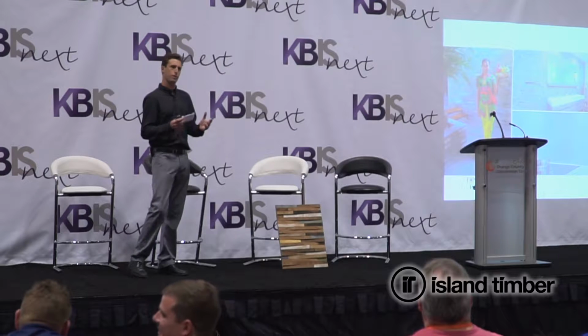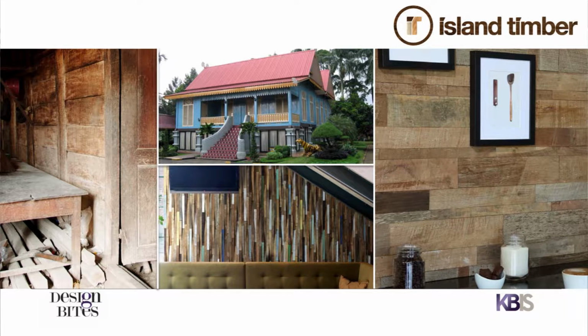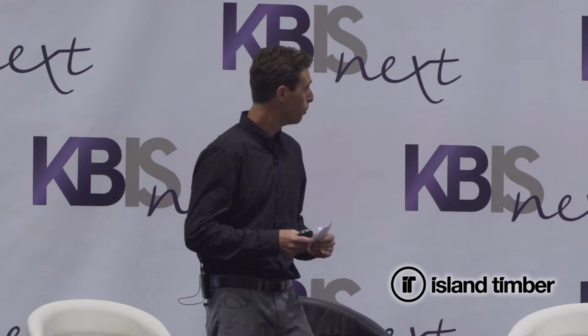Throughout it all, though, we've committed to our fundamental value proposition, which is taking exotic stones and resources and turning them into cutting-edge wall mosaics and claddings. Which brings me to Island Timber.